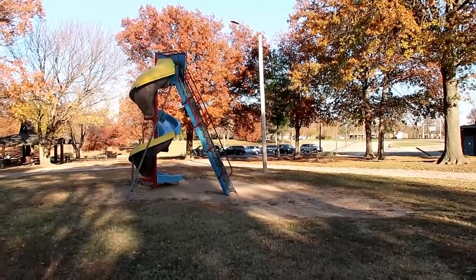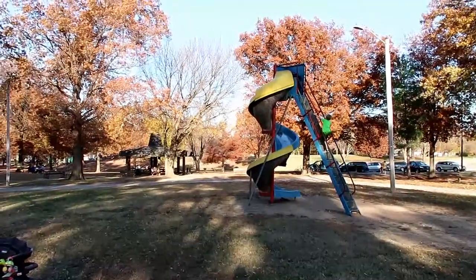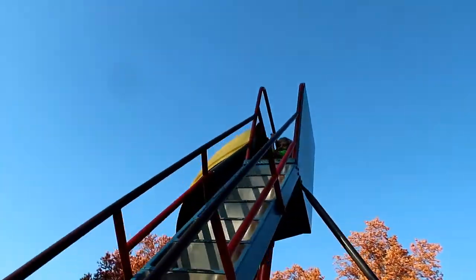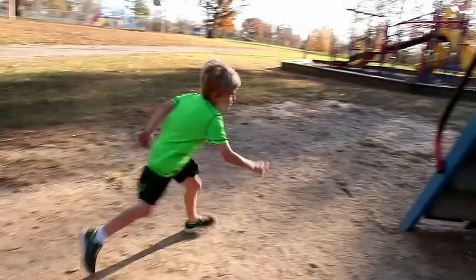Colin down the slide. Whee! It's a beautiful day. It's a beautiful day. There goes Colin up the slide. Hey, Colin. Let's try to get him going down the slide. Here I go. That was a slide. So fun.